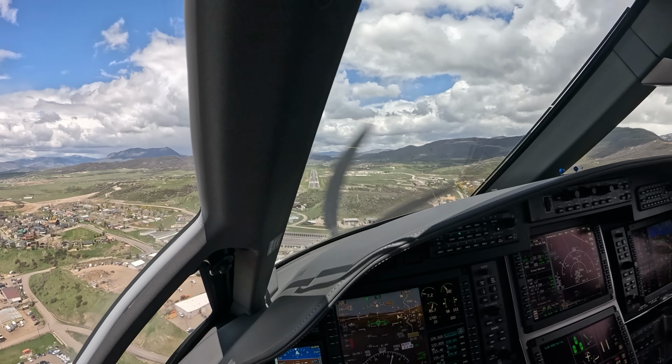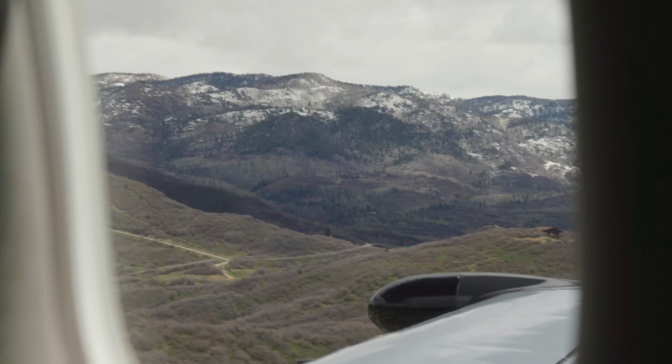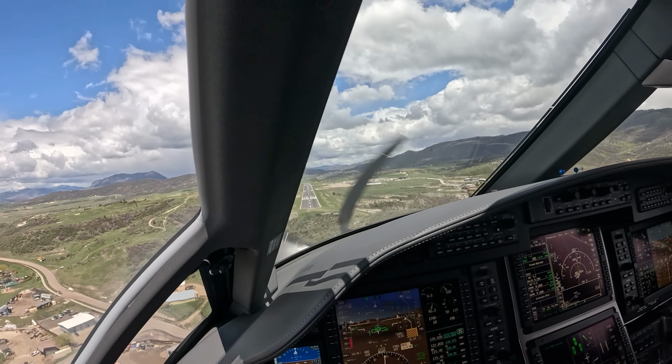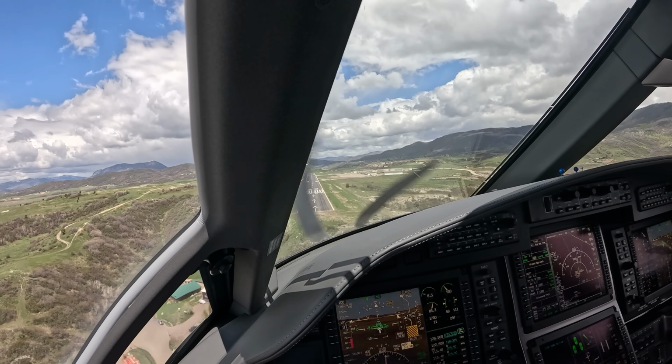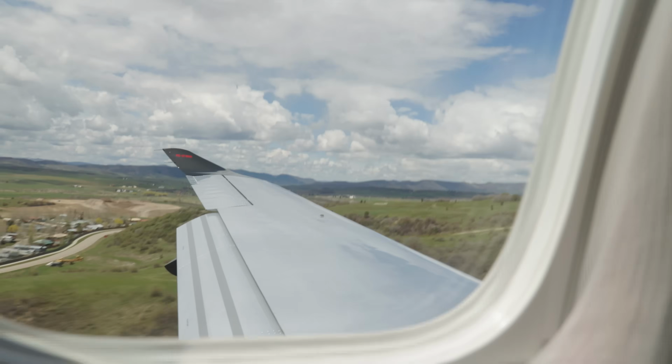500. Take a little bit of power out. Good. Yeah, just leave the power right there. We'll be perfect. Carry that power into the flare a little bit. Keep that nose coming down.